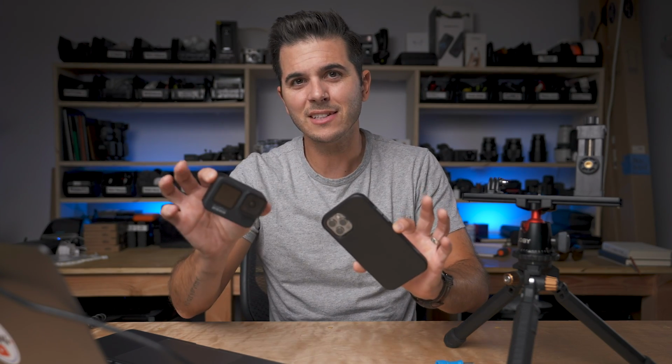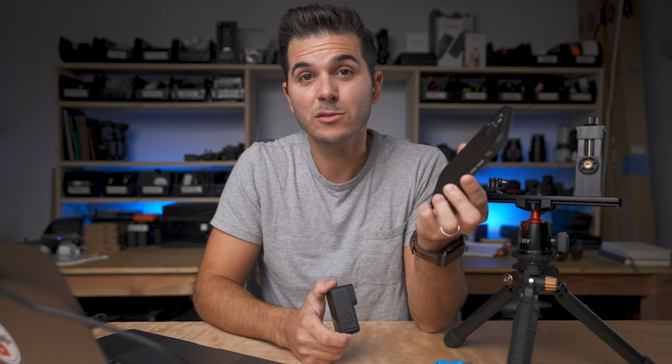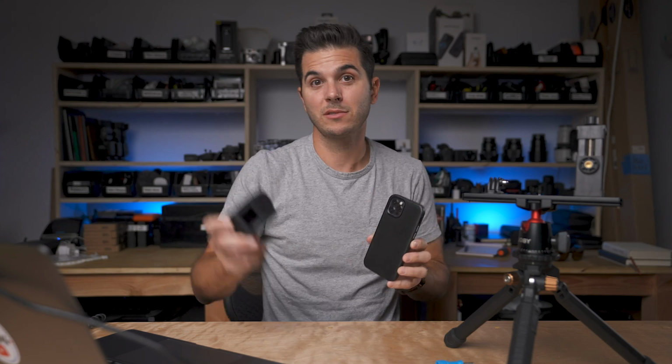All right, that's all I have today. This was a tough comparison. Again, kind of like comparing apples and oranges, except that one of the oranges is also a supercomputer in your pocket. Apples and supercomputer orange.